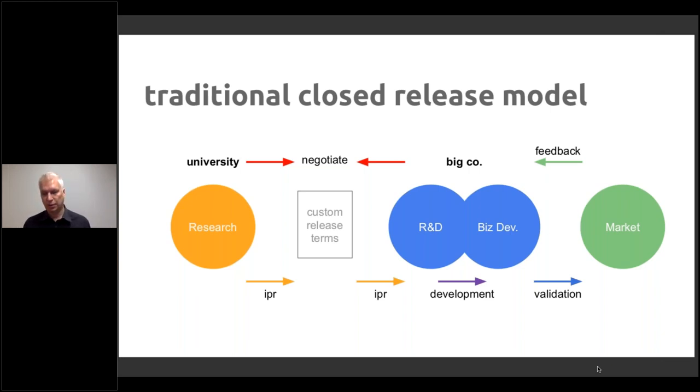research organizations to free the IPs. So typically there's a big company on the other side with their R&D department and business development function where they negotiate a release of an IP on custom terms. And then they take that unvalidated business model that is built around that research IP, and they try to validate that in the market to make it work, to get the return on the investment that they paid to the university. And they get the knowledge feedback of whether it's working, or how they had to pivot or iterate to get it to work, or whether they ever get it to work.